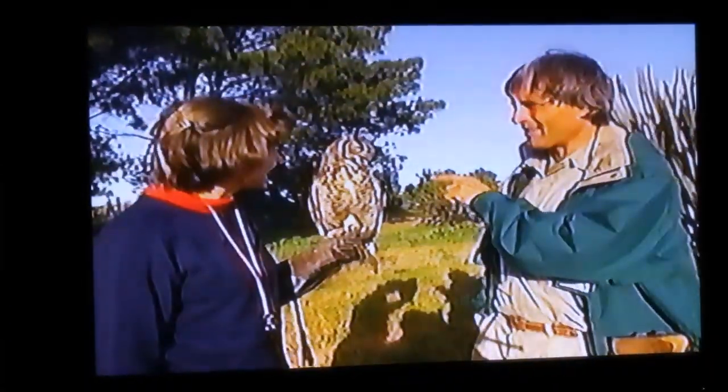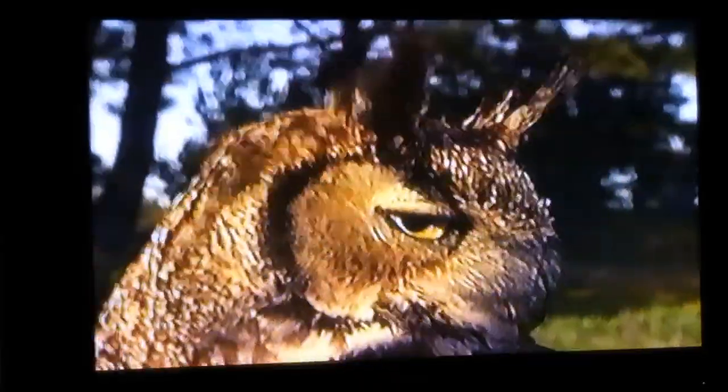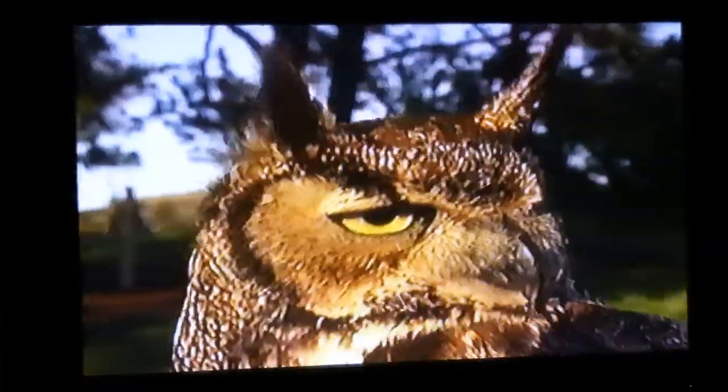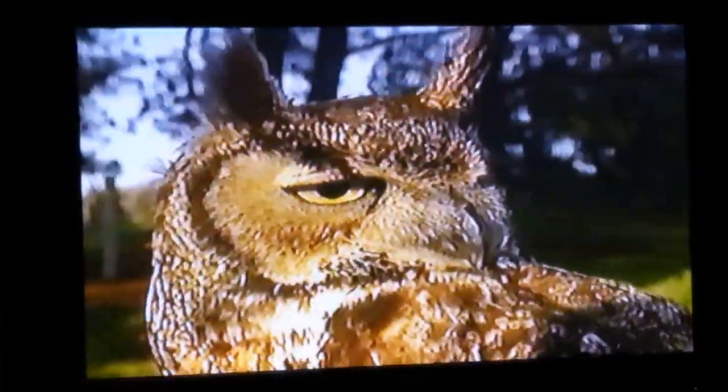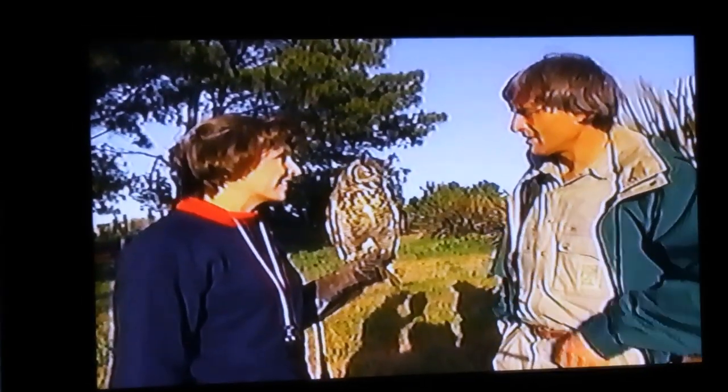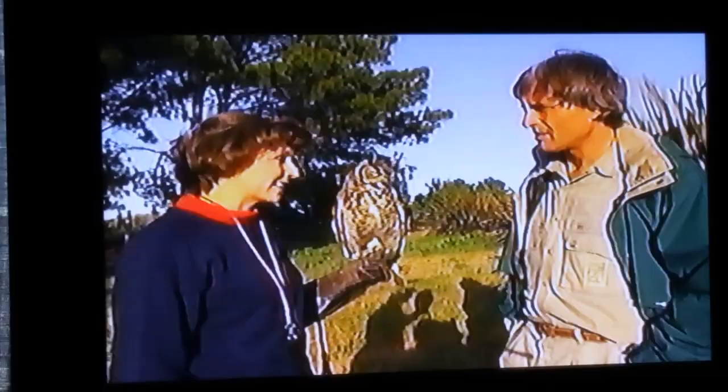He's got big ears. Well, those aren't his ears. Those are just little tufts of feathers. Actually, the ears are just holes in the sides of their head. And one's higher than the other one to help them locate sound better. What's better, the eyesight or the hearing? They have keen eyesight, and they also have excellent hearing. I think they use their hearing a little bit more for hunting than their eyesight.